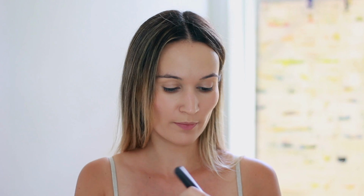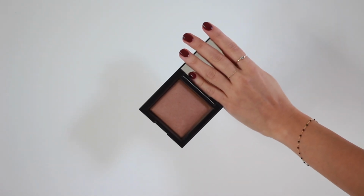For bronzer, I'm using the Bare Minerals Invisible Bronzer in the shade Tan. Still remains one of my favorites. I love the fact that this color works really well as a contour as well, so I call this a sculpting bronzer.